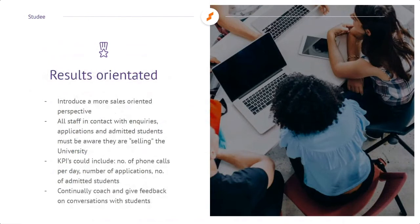So being a team which is results orientated is very important. Within your team, you could introduce KPIs, key performance indicators. That's like measuring the number of phone calls, the number of apps, the number of admitted students. Although you might already be tracking them as a team or as a university as a whole, it might be a good idea to set them individually, so you can see who might then need further support. It's also a good idea to break those different things up into smaller chunks so you can actually achieve those targets.